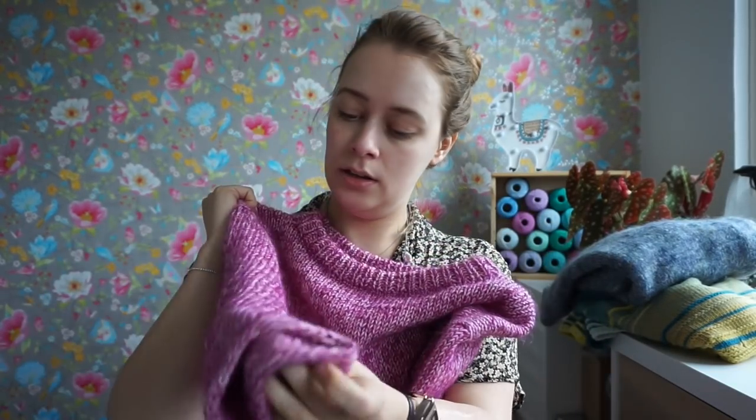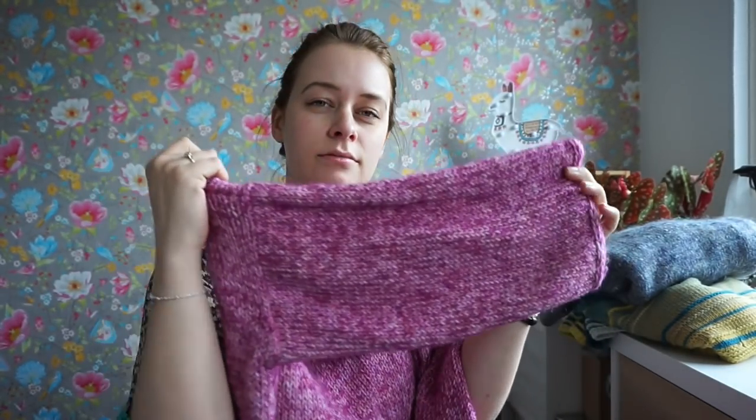It's a boxy fit, with straight sleeves, bell sleeves, I don't know. And yeah, I just really like it.